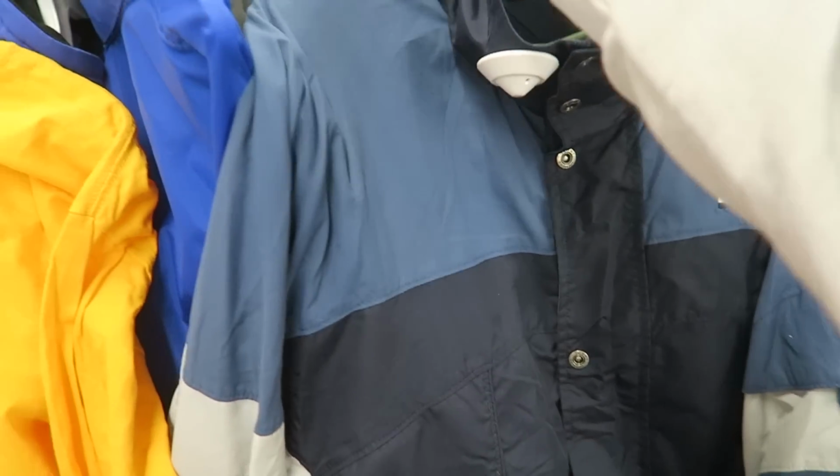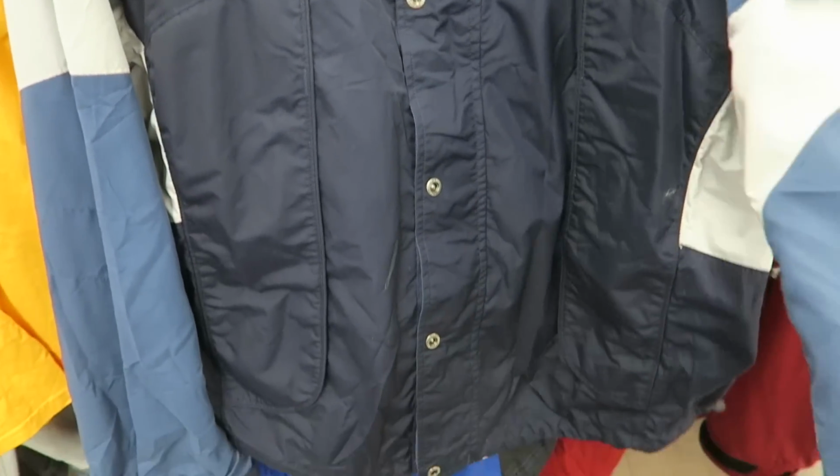Nothing too crazy, but a vintage Tommy jacket. I wish I had like a big patch on it. It's only got that right there. Little too plain, might have to pass on this.